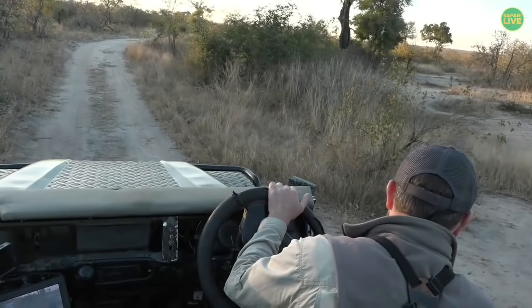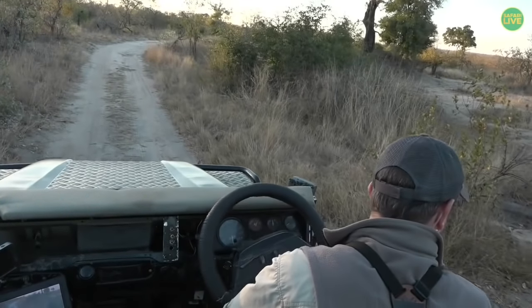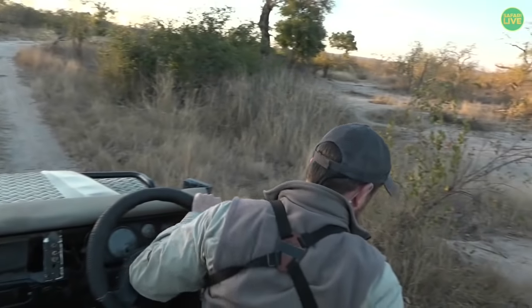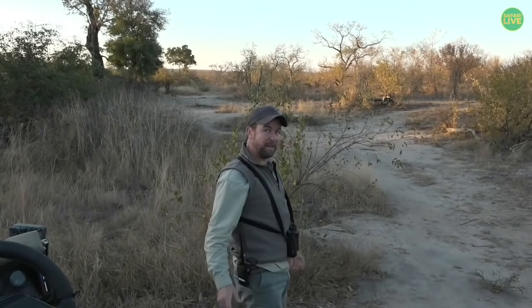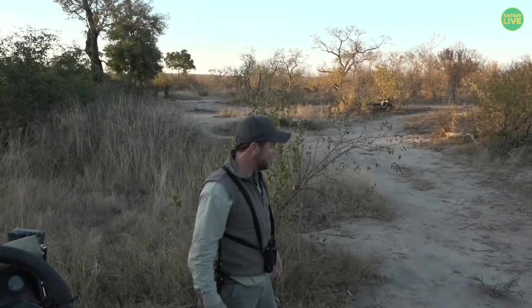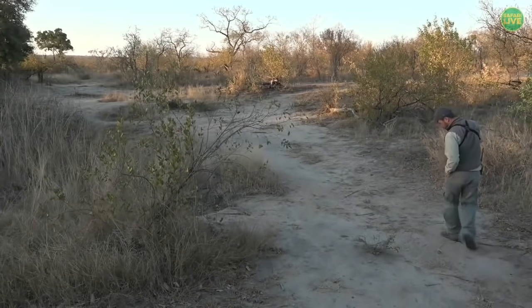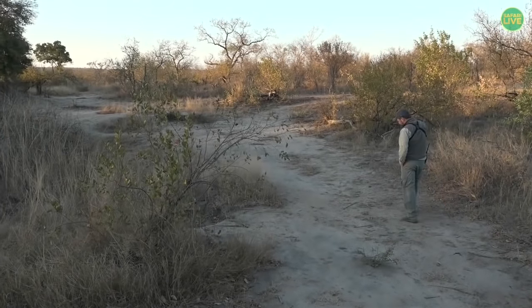Everybody, I have absolutely no idea who it could be. Chances are it's probably the skittish male leopard who's hanging around. Skittish means if he sees a vehicle, he runs away. So hopefully it's not him. But we've just got to check all these little pathways coming through and coming across, because you never know.